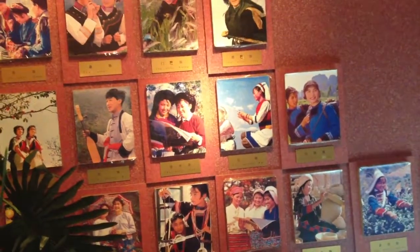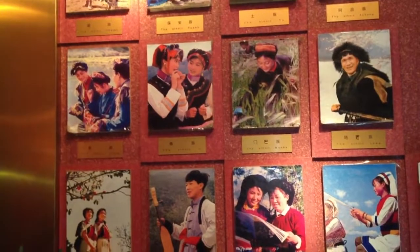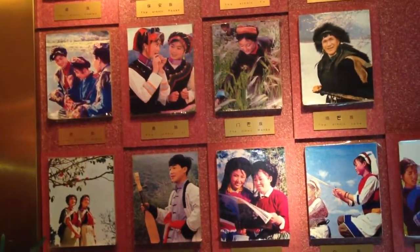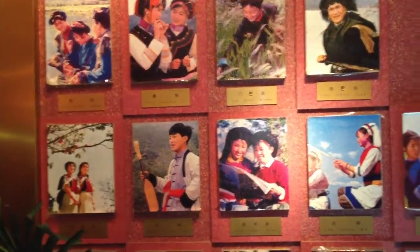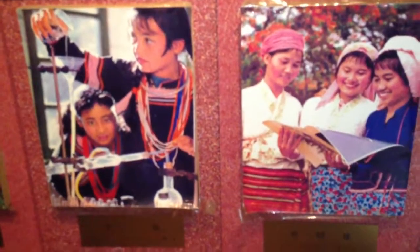I think it's the channel Nat Geo or something, and they go to Yunnan province and they talk about some of these tribes. And then from the exhibit I've seen in Shanghai Museum, I'm familiar with some of the more popular ones like the Miao and the Dai and the Hui, etc. Let's see, the Hani, the Lisu, the Jinu, the Lahu, the Pulan, the Wa, the Dai, the Jingpo.